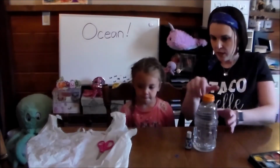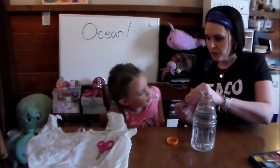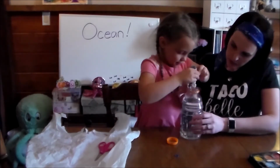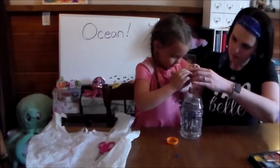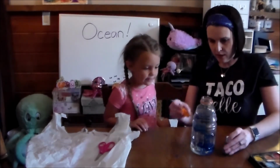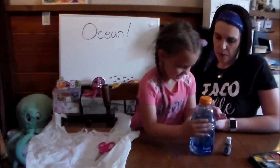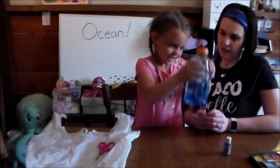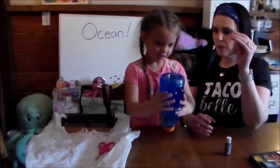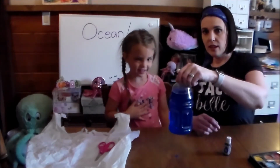The first thing we're going to do is put our blue food coloring into our water. So put 1 drop. Don't squeeze it too hard. Oh, that's plenty. Then we'll put our lid back on. Make sure it's nice and tight, and then shake it up. Maybe try shaking it down and then up. Violet's water is nice and blue.